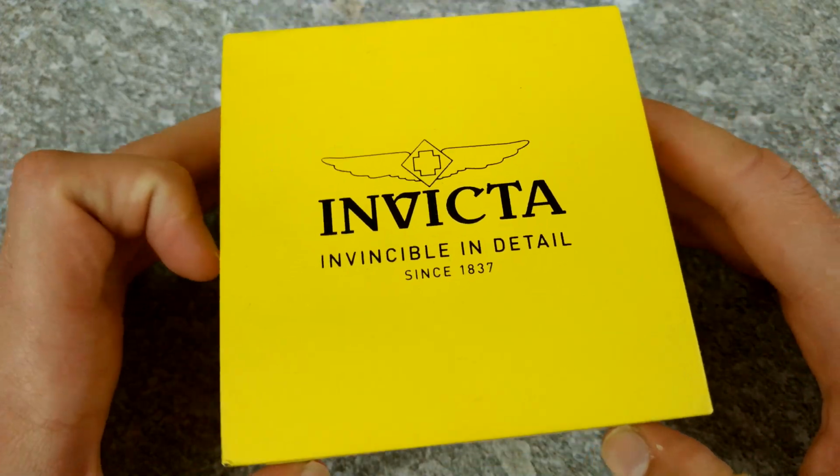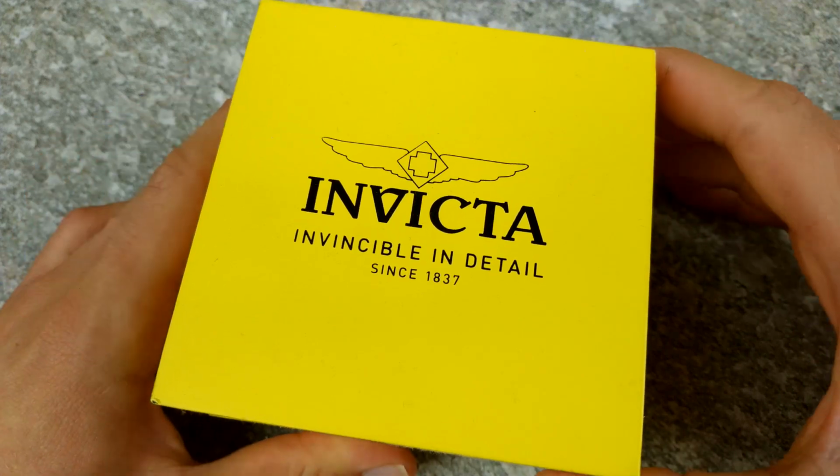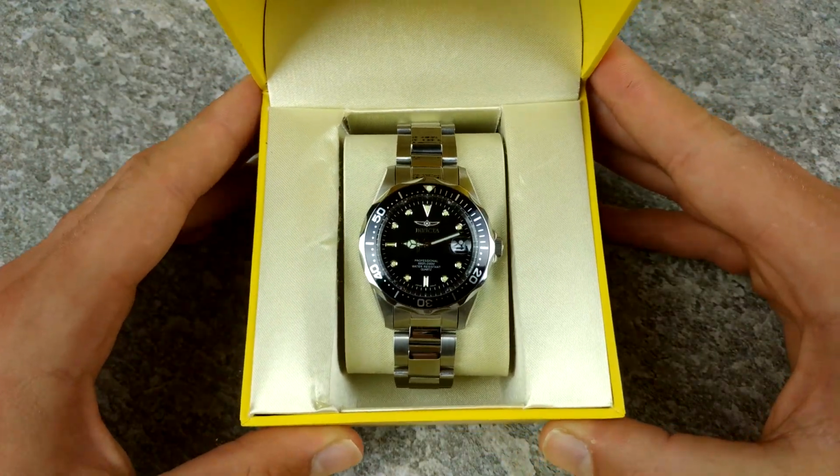There are a lot of positive things that I can say about this watch, but there are also quite a few negatives that I'll mention, so I don't want to waste your time. Let's take a look at it. I'm not going to talk about the packaging much, as it comes in a standard yellow Invicta box, very nicely made, keeps the watch safe, and has quite a nice presentation if you want to gift this watch, for example.